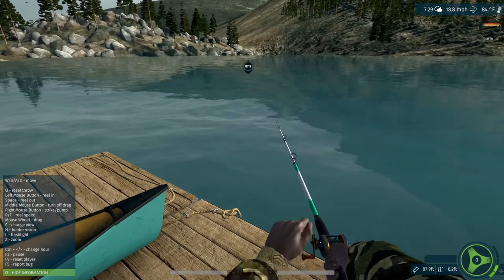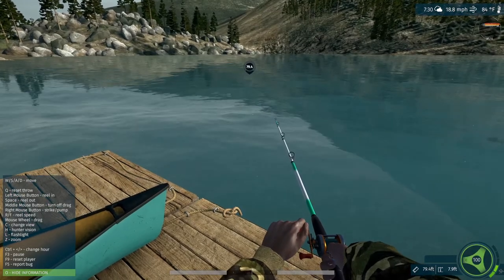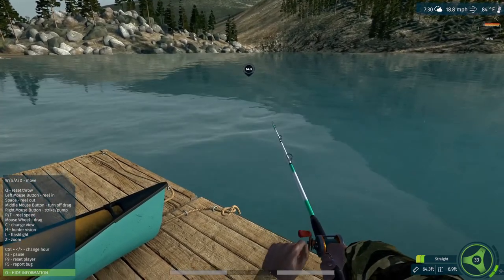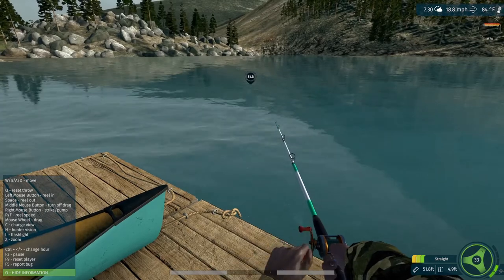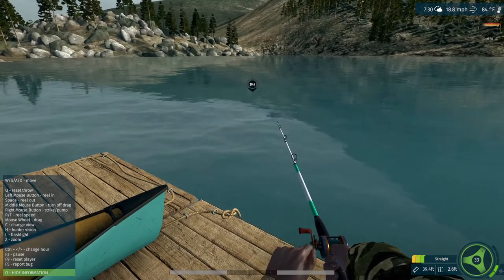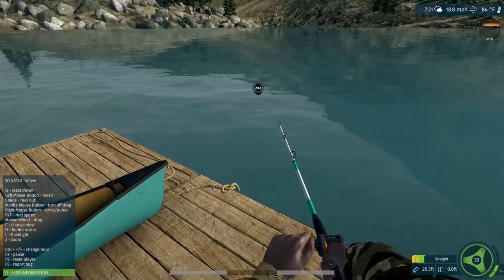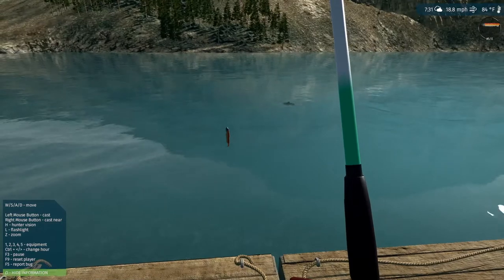Actually reeling in too fast as well there. Realise and they haven't got me. Ain't got me bail arm set. There we go. That's it. It should be all set now. Take it to, oh, there's some big ones. Let's take him over here.